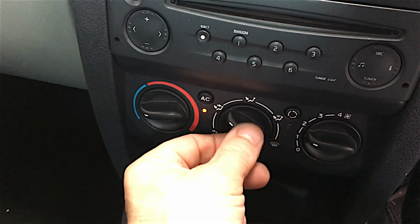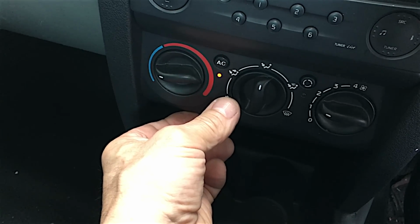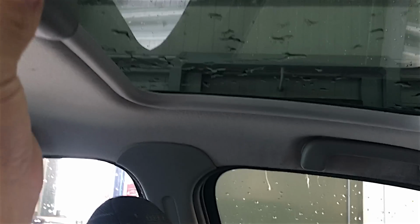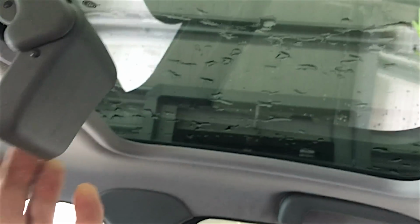I haven't heard the AC pump clicking, even though it lights up. So I'm guessing there's no gas in it, or the compressor's buggered, or worse. I'm going to have a look at that windscreen in a minute. Nothing in there. It's got a sunroof. What the frig? Sunroof doesn't want to open. Okay, I'll have a look on the outside. Apart from that, it looks okay in here. Not bad. At least the seats are in one piece.